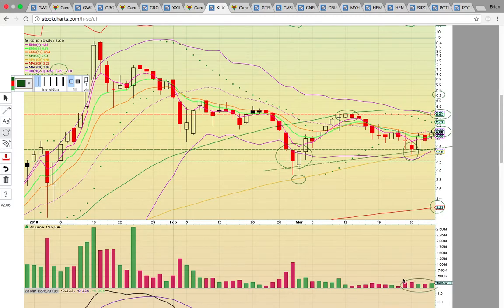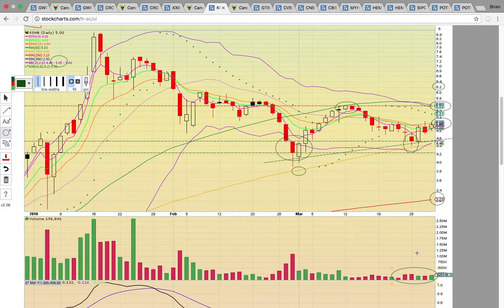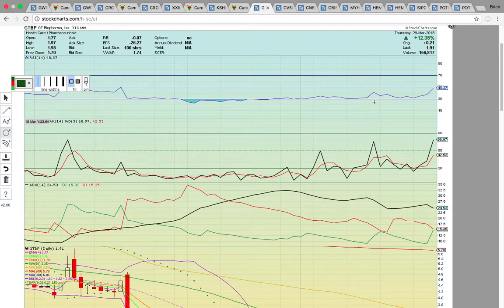It was on very light volume. It's much better when you have large volume to push through resistance. But keep an eye on it. A lot of times these types of trades start off with light volume. As you can see back here in January, Kush Bottles had very large volume, and so it could come back, and that's what we're looking for.